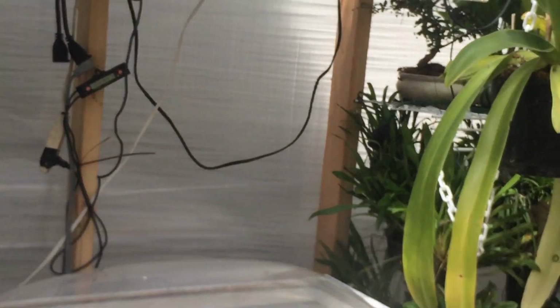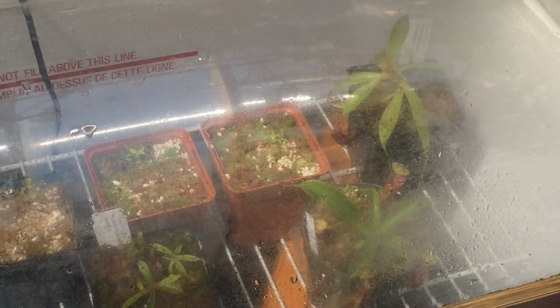Now we're going to move over to this guy here. This is the Highland chamber. So this has Nepenthes villosa in it. I threw a few others in there just because it's a really hot day today. So some cold loving plants that I didn't want getting too much sun, or too much heat anyway. Since I have this thing going, I might as well use it.